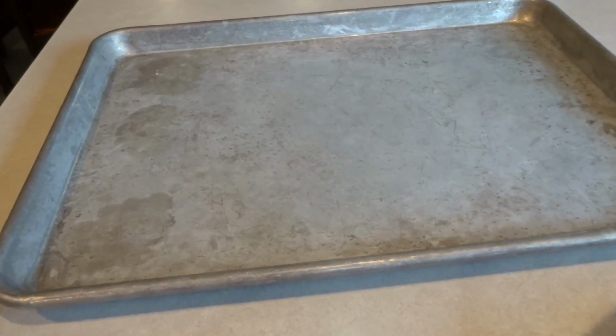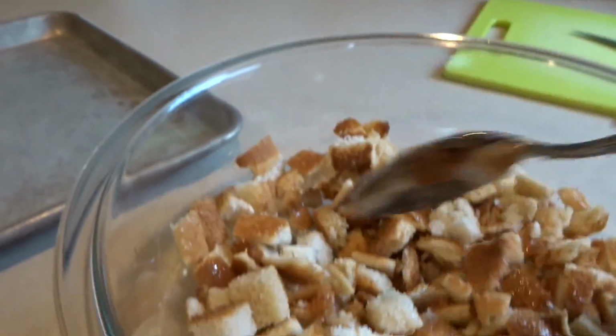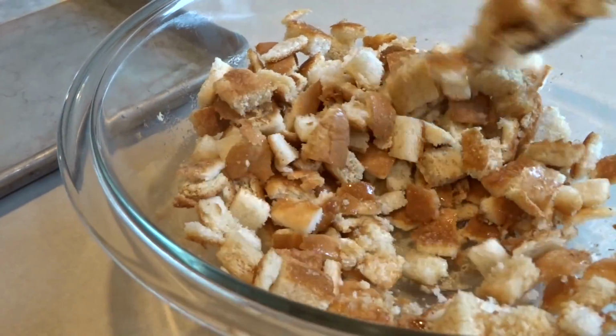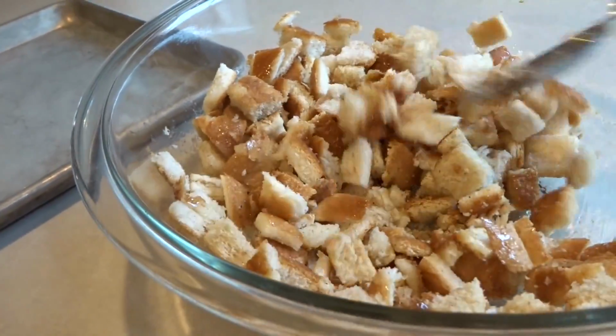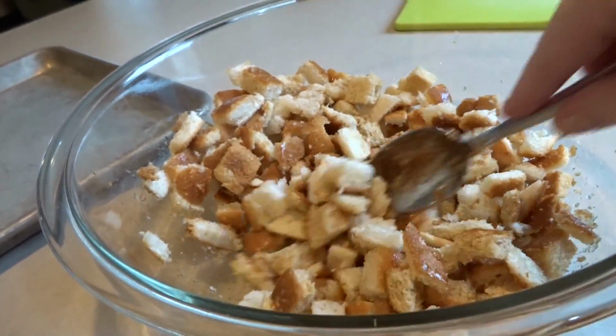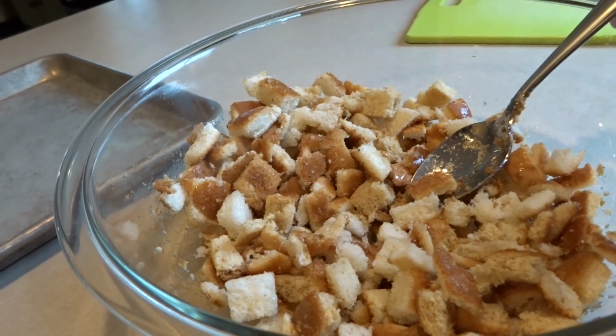And then I'm going to put it here on my cookie sheet, and I'm going to pop it in to broil for 5 minutes or so. And then I'm going to check it, shake them, whatever. And if I have to put them in longer, I will. If not, they'll be done. So I will show you what happens as we get to the next step.